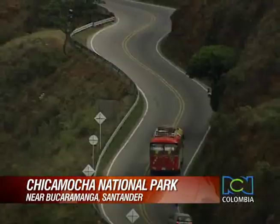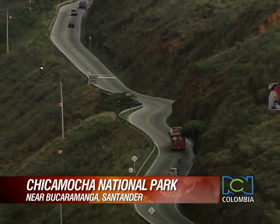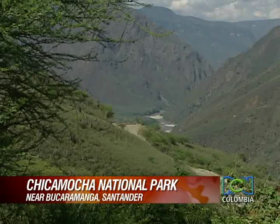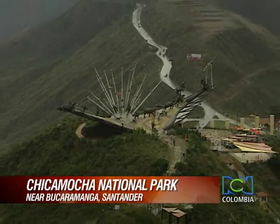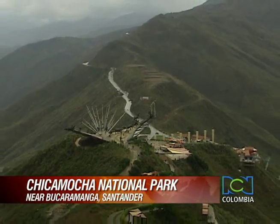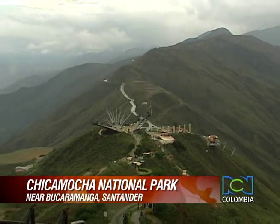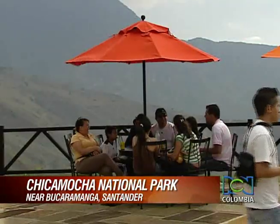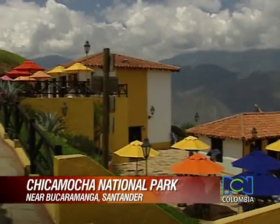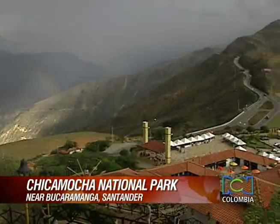On a windy road just 54 kilometers from Bucaramanga is one of Colombia's most amazing natural sights. Chicamocha National Park, the pride of Santander and a hotspot for tourists, built in the middle of Colombia's largest canyon. The park itself is a replica of a typical colonial Santander village. Every single tile, brick, and raw material used to build the site came straight from Santander.